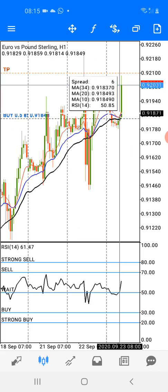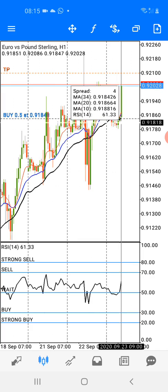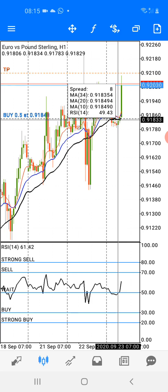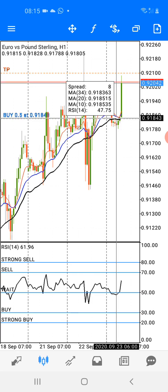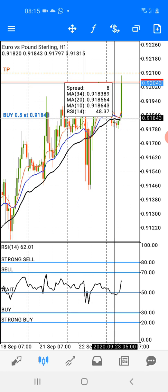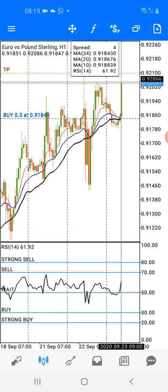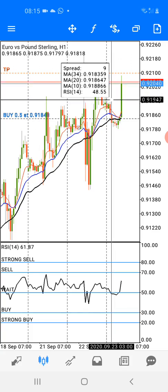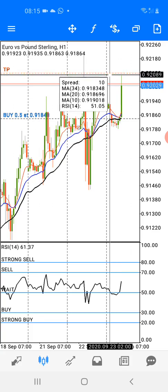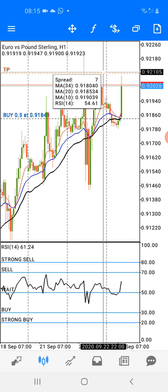You can see what is going on. The market returned, I waited for it until it developed this bullish engulfing candle. Boom. This is my entry, what they call sniper entry. And as you can see how it's moving, I'm almost hitting the TP. Wait for it. I shall show you the result in due time.